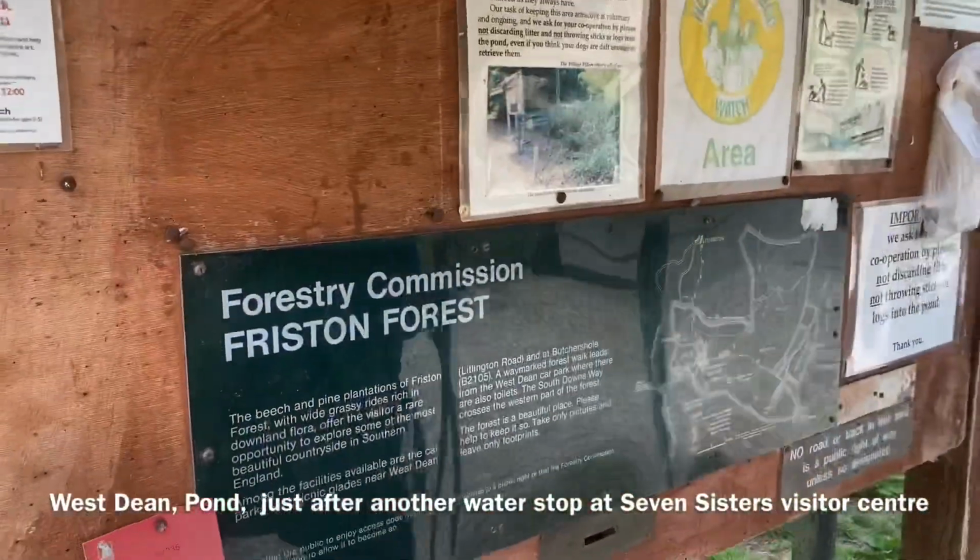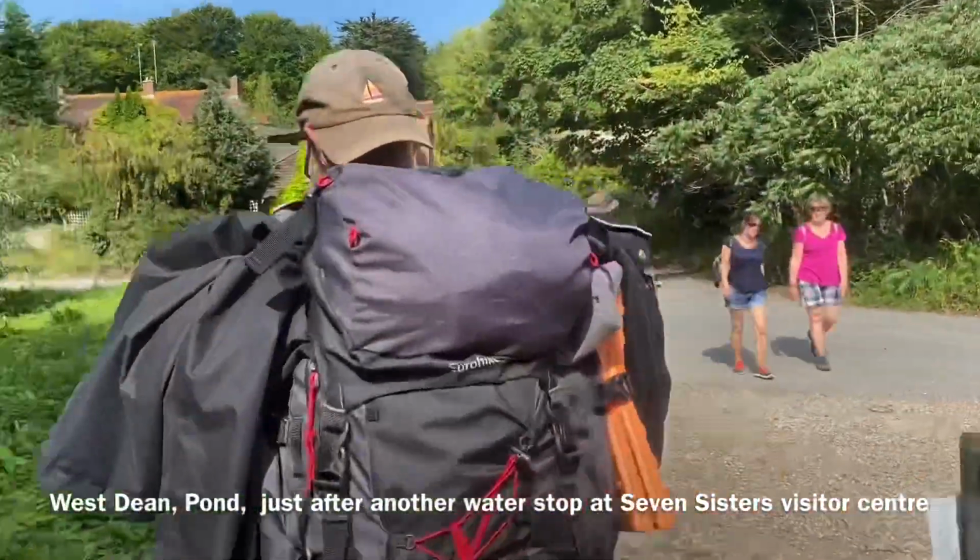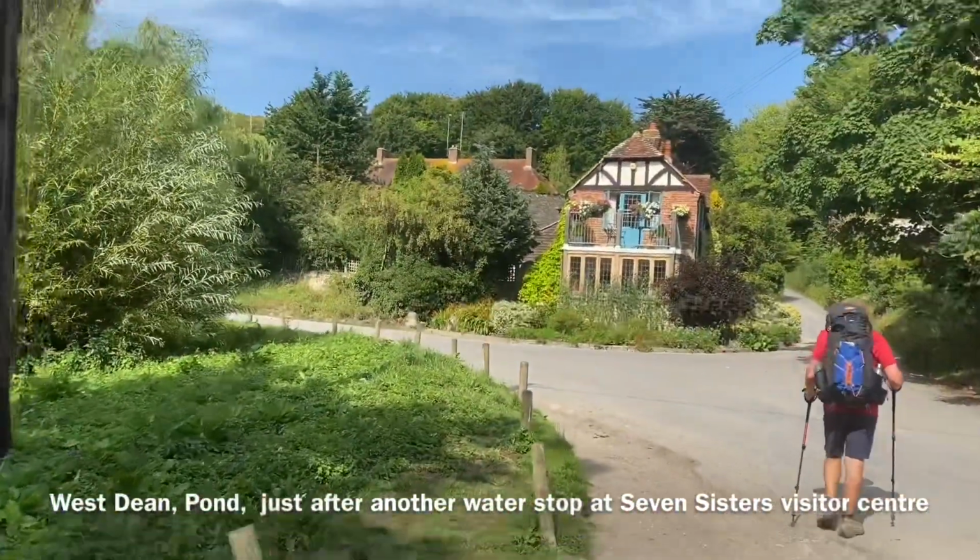I'll grab a photo of it for Mum. What's that house? Yeah, it's quite a quaint looking house, isn't it?